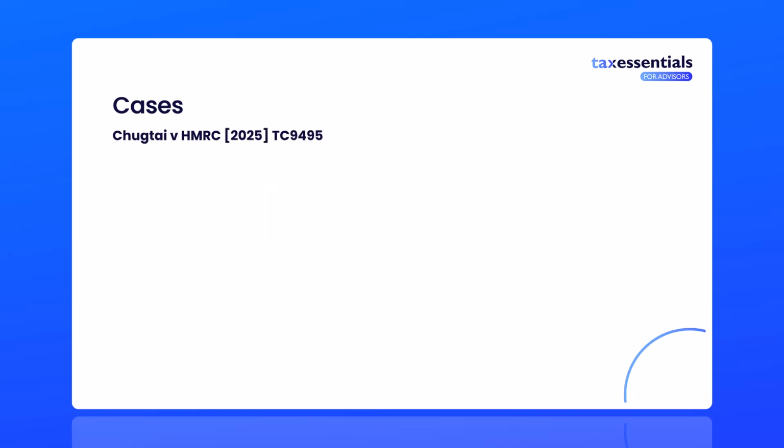Finally, we have a case looking at the gift with reservation rules. The aim of these rules is to prevent individuals from avoiding IHT by making gifts of assets during their lifetime, while continuing to benefit from those assets afterward. A common example is where a house is gifted to an adult child, or a trust, but the donor continues to live in it. The effect of the rules kicking in is to negate the gift as being a potentially exempt transfer until the benefit is lifted.